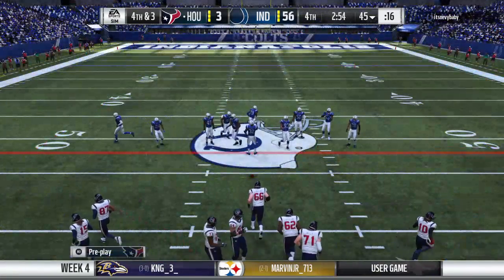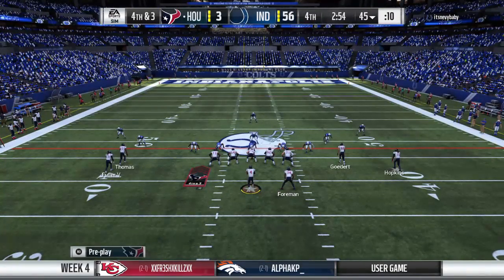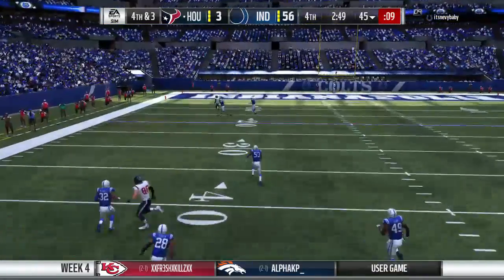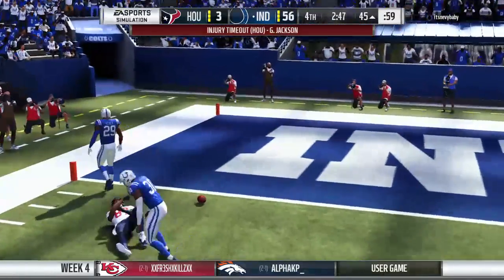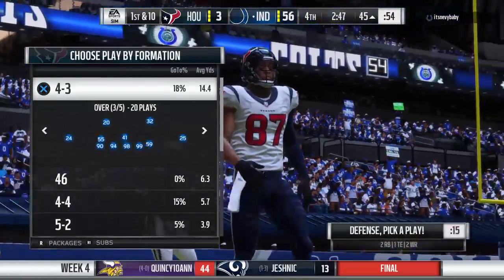Their slim hopes are going to ride on this one. They'll go on 4th down. As expected, they're going for it to keep the drive alive. He's going to launch this thing way downfield. And this is going to be incomplete. Well, being just short of midfield, they decide to take a crack at it on 4th down. They don't come through.